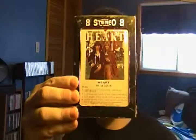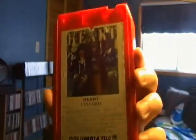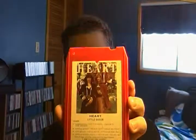Heart, Little Queen, 1977. This album had Barracuda on it. This one, I don't know if this is the way I bought it. It came in this cardboard sleeve. I don't know if this is the one that came with it, but this is obviously a Canadian edition.